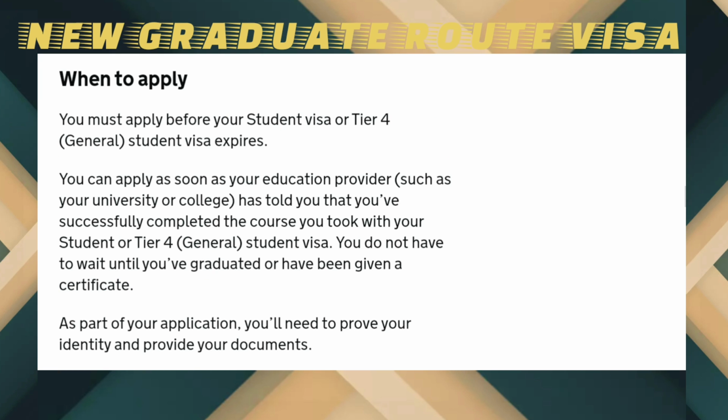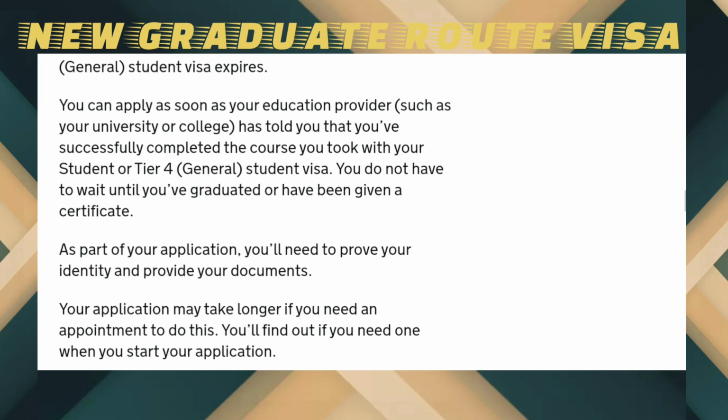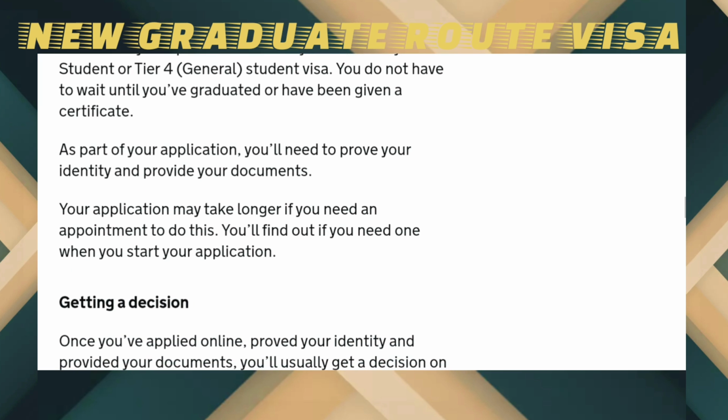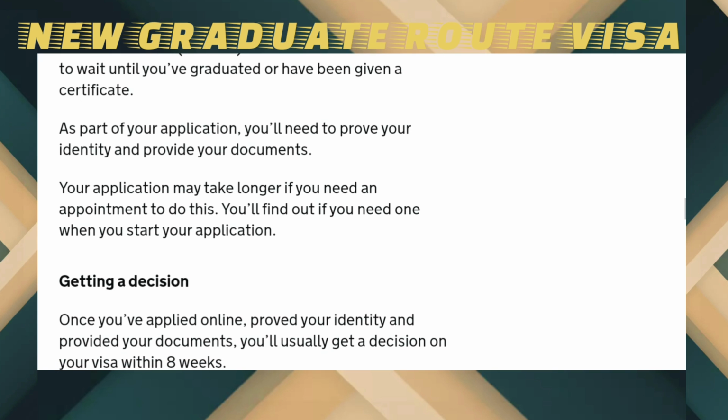You should apply before your student visa or Tier 4 visa expires. You can apply as soon as your educational provider has told you that you have successfully completed the course, when you hold your Tier 2 or Tier 4 visa. You don't have to wait until you have graduated or have been given a certificate.